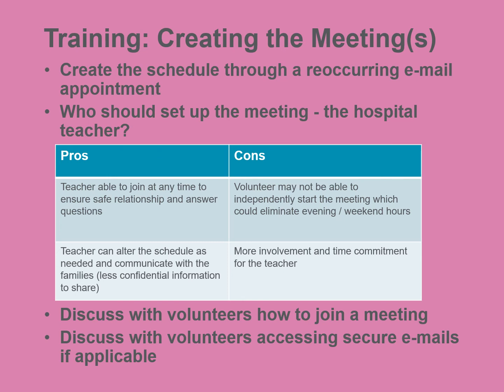Another pro is that the teacher can alter the schedule more easily if we're the ones scheduling it, and there's less information that we have to share with the volunteers if they're not the ones scheduling it. It's obviously a con that there is then more time involvement and time commitment on our parts to make sure to keep up with that scheduling. It is a good idea to include in the training how to access the calendar appointment from email, especially if your hospital has secure emails, and then how to join the meeting.